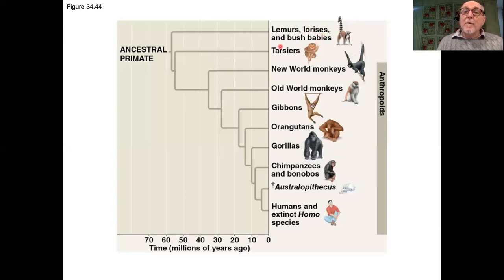Now, there is another group called the tarsiers, which look rather like the prosimians, but are believed to be more closely allied to the rest of the primates. And we won't talk about them. Their position is actually a little bit controversial. Some people put them in here with the prosimians. We won't talk about them anymore.